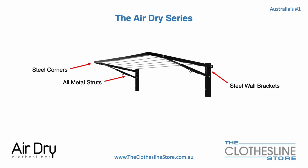The Air Dry series has all metal components. The corners are steel, the struts are steel, and the wall brackets are steel. There is no plastic on this clothesline. The only poly material is actually the cord on the clothesline.